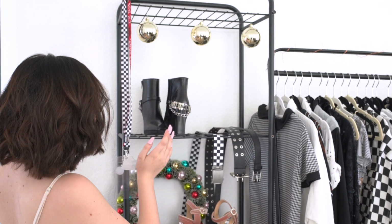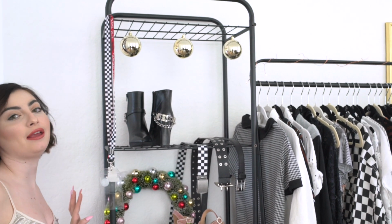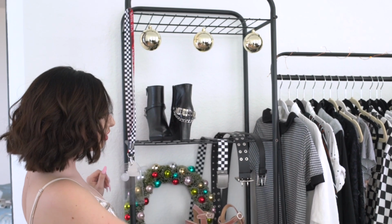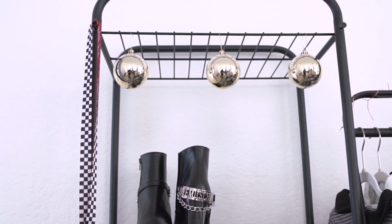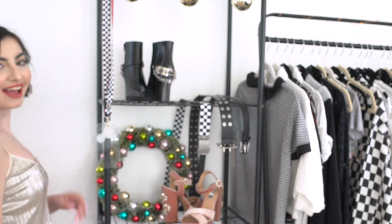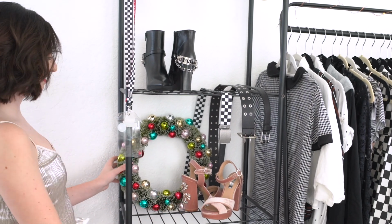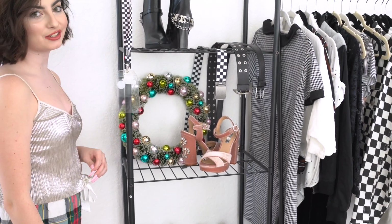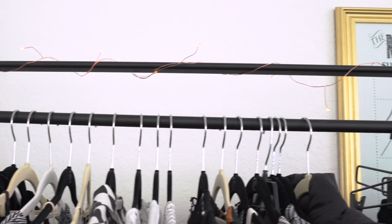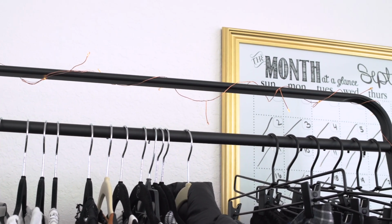So I have my Moschino boots that my aunt from Greece got for me. I love that. And then I have my favorite belts here. And I put some extra ornaments on there because why not? And then I got a wreath. It doesn't jingle like I wanted it to. And I decided to add some fairy lights to the top of my clothing rack just to make it look, you know, all festive.